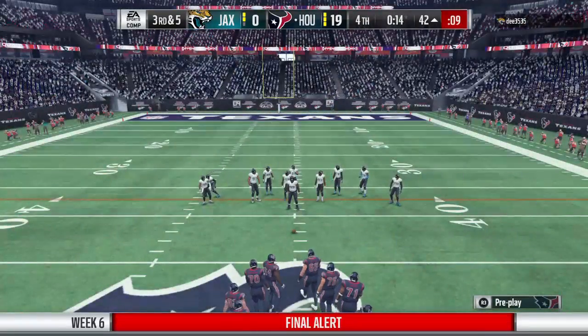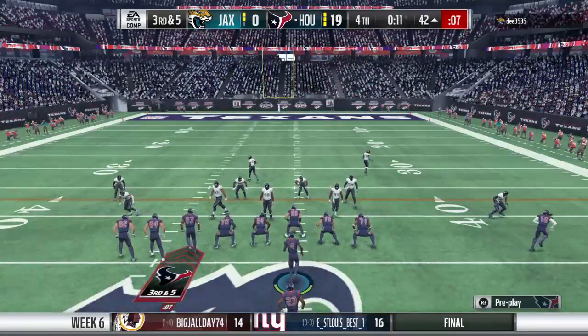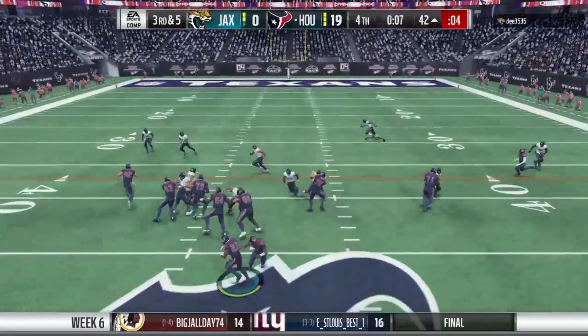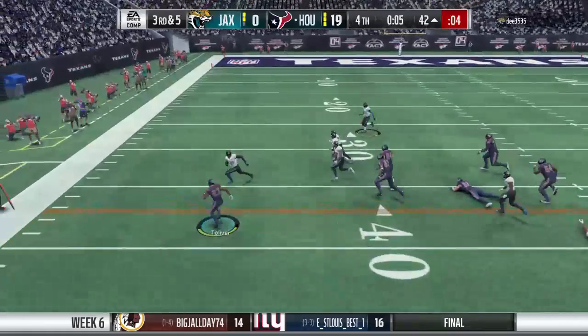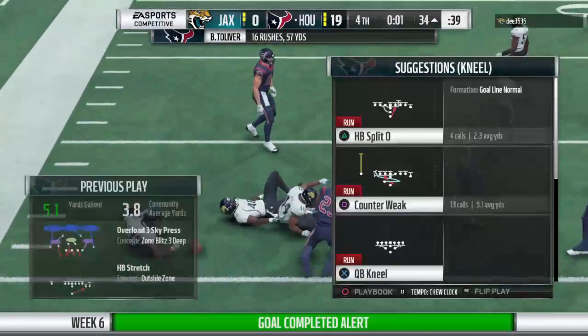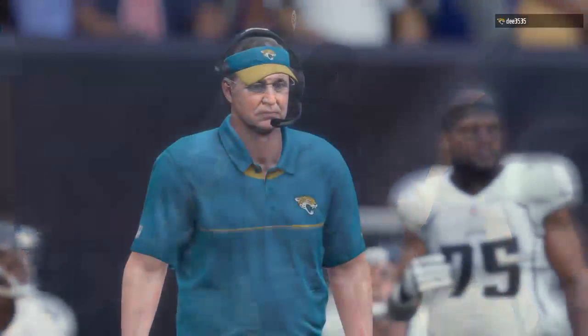The Texans on 3rd down. They've struggled to the tune of 2 for 8 so far. This will be 3rd and 5. Now a handoff as they run left side. Able to spin free. And he gets it to the 34. Good enough for the first. I definitely like to play.